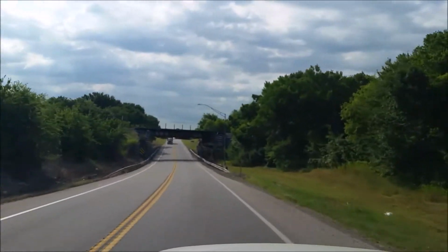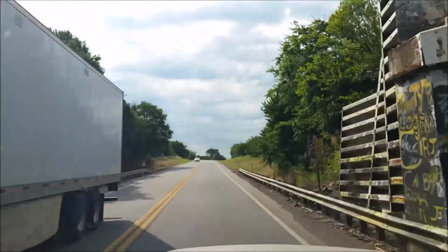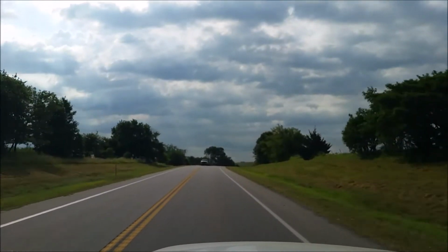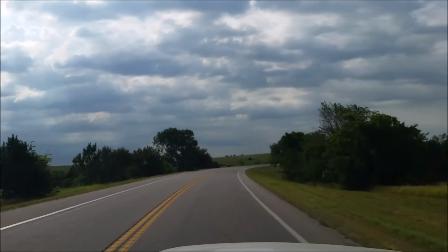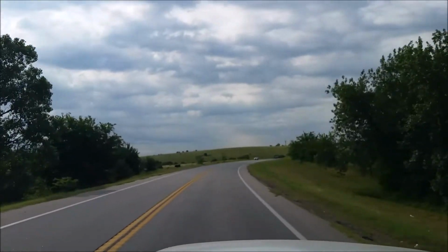Okay. Now I'm starting to get up to speed for the first time, so we'll see how this thing's going to behave. So I'm close enough now. If it gives me too much trouble, I'll go back and have them take the wheels off at the yard instead of pulling over and doing it myself. We've got no issues so far. None.